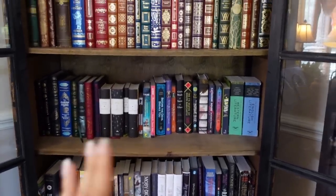I will pull out some books that I'm maybe thinking about. I think I'm gonna do two piles. I think the first pile is going to be books that I'm on the fence with, and then the second one is I'm definitely donating or selling these books, but I don't know which one yet.